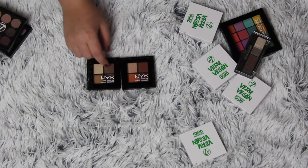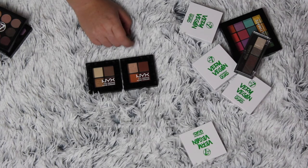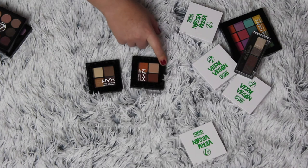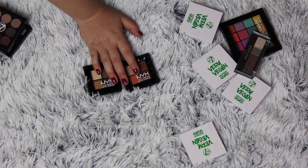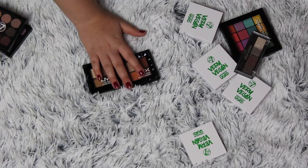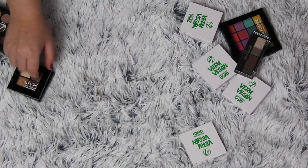I have made a get rid of me with these 2 palettes, mostly this one. It is the NYX Full Roulette palette. I don't know how to say that. There are like 4 more quads in this line and I'm so tempted to get the rest because they're so good. The pigmentation is on point and they're creamy and they're just amazing. So I'm very tempted to get the rest of these.